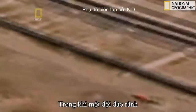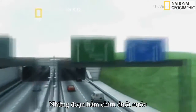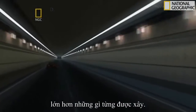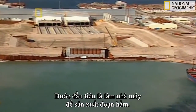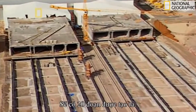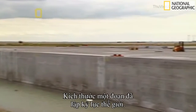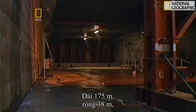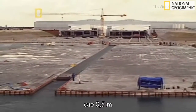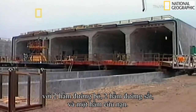While some of the team worked on a name for the link, others continued to work on how in the world to build it. The plans called for a submersible tunnel bigger than any ever made before. The first step was to construct a factory to make tunnel parts. The idea was to make the tunnel in 20 segments, then assemble them in the trench. Even the segments would break world records for size. They were 175 meters long, 38 meters wide, and 8.5 meters high, with 2 tubes for traffic, 2 for rail, and 1 for emergency escape.